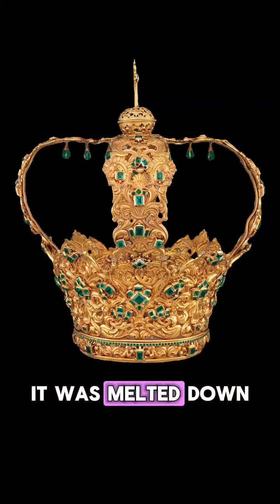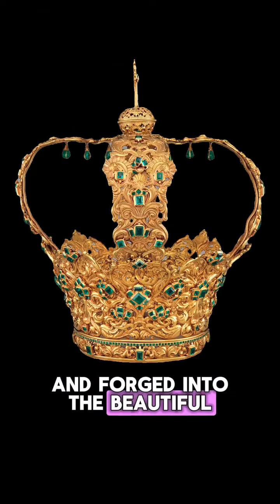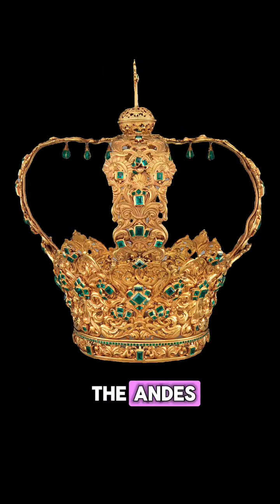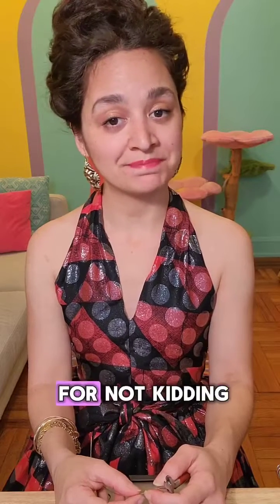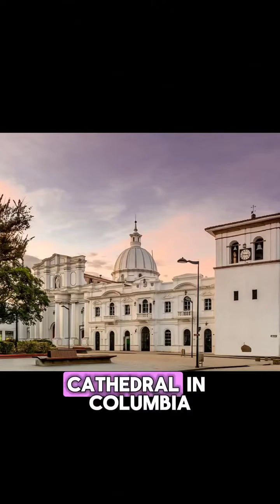Which brings me to the piece that we are going to be talking about today. This is what was done with some of the pre-Columbian gold that was stolen by the Spanish. It was melted down and forged into the beautiful, if controversial, crown of the Andes. This is also known as the crown of the Virgin of the Immaculate Conception because it was made for, not kidding, a statue of the Virgin Mary, which was venerated in the Popayan Cathedral in Colombia.